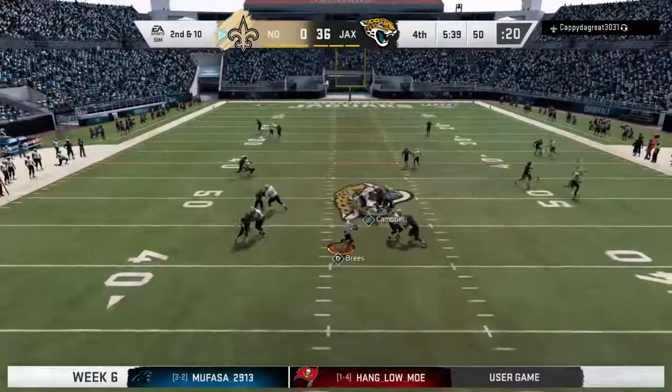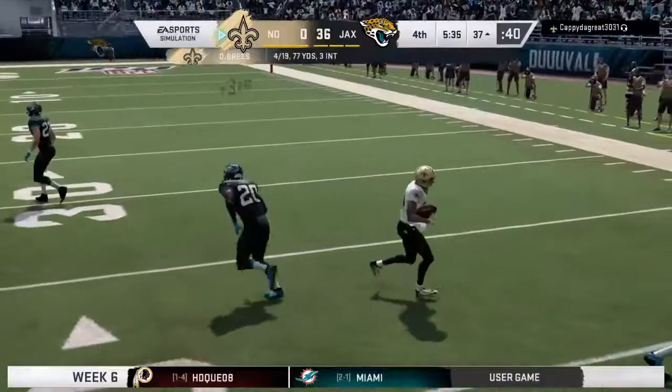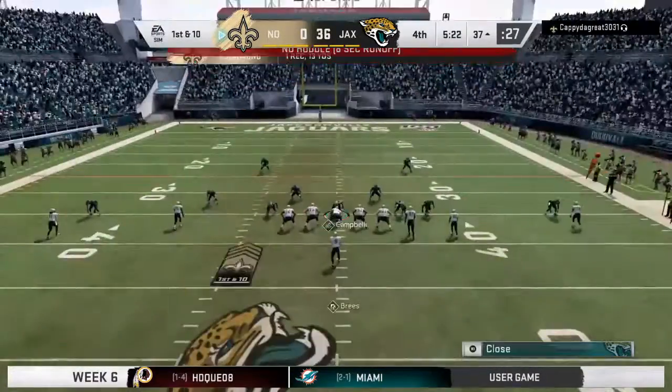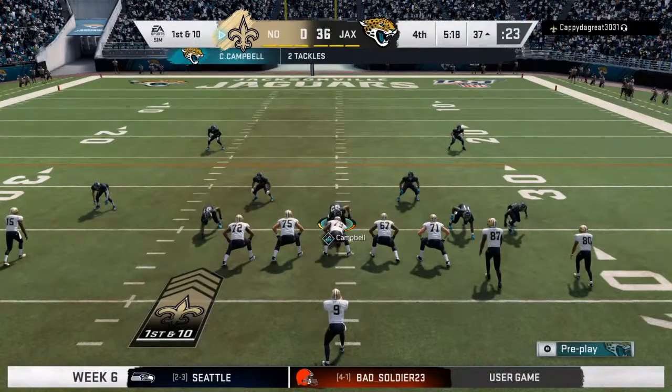Brees again here on 2nd and 10. And this time he's got the hook up. It's complete. A gain of 13. It's a 1st down. Line of scrimmage, the 37, on 1st and 10.